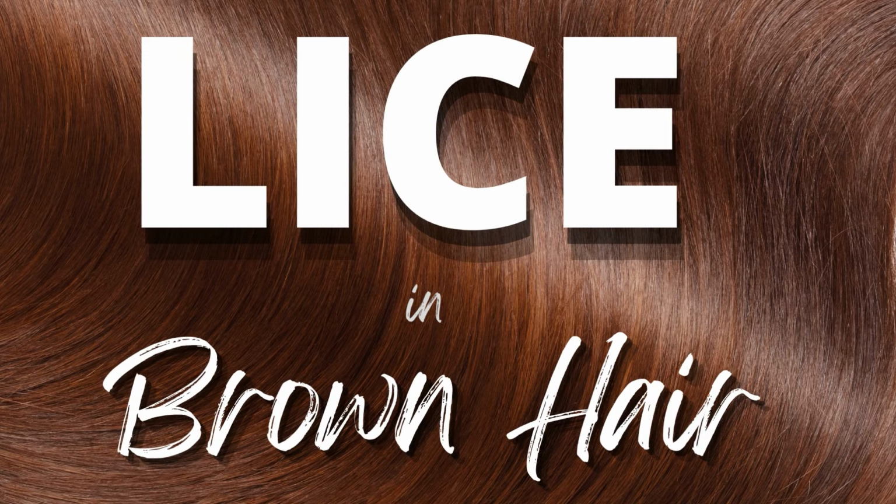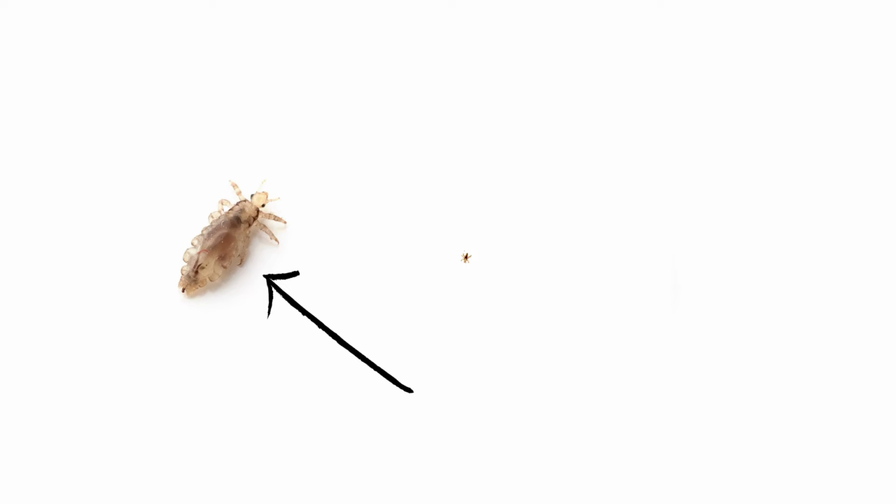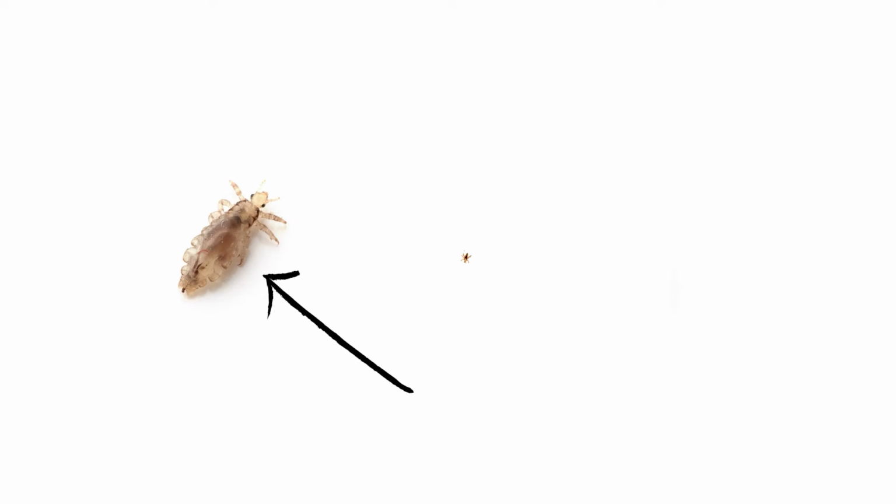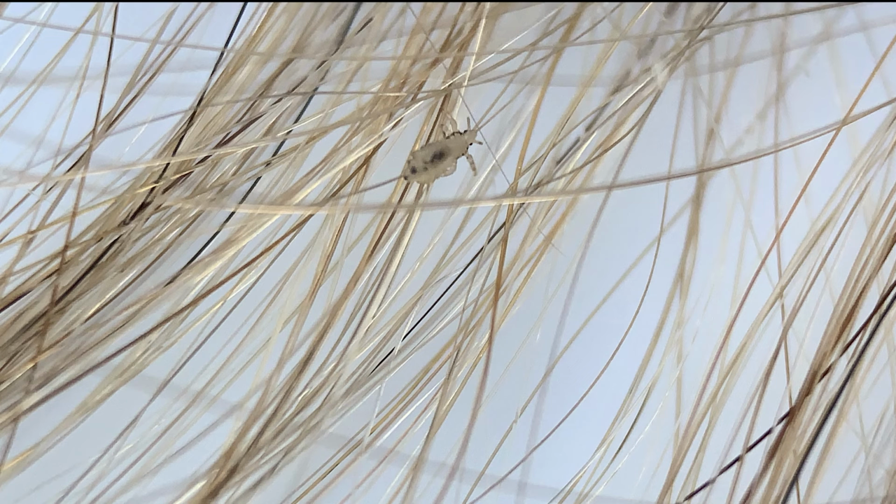So let's sum up lice in brown hair. Remember, they're going to be all different sizes. When they first hatch, they're just teeny tiny. You can't even see them. And they get to be as big as a sesame seed. And remember, they usually blend in really well with the hair. So if you have really dark hair, then you're more likely to see dark colored head lice. Whereas if you have lighter hair, then you're more likely to see this lighter color tan or translucent looking head lice.